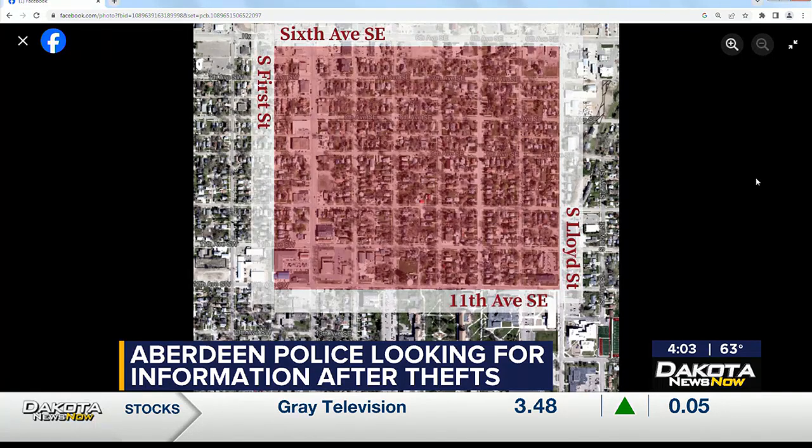The second area includes homes south of 6th Avenue and north of 11th Avenue Southeast, between South 1st Street and Lloyd Street. If you live in these areas, police ask you to check your cameras and property for missing or stolen items. And if you have any information, to contact police.